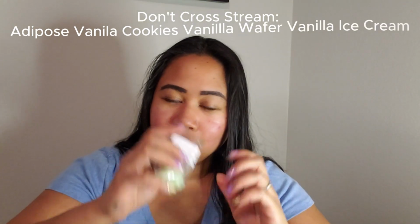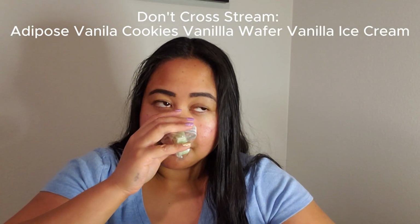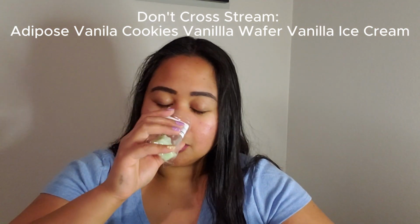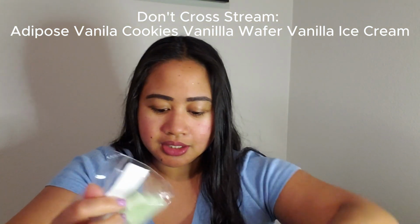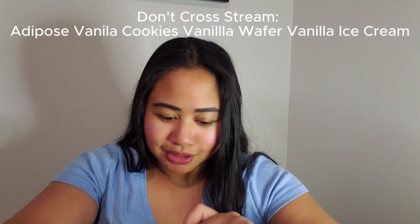This is a beautiful bakery vanilla. So yummy. This is so good. Very creamy vanilla, decadent bakery scents. Don't Cross Dreams. I appreciate these samples. Thank you, LP Waxy Wonders team. Love it.